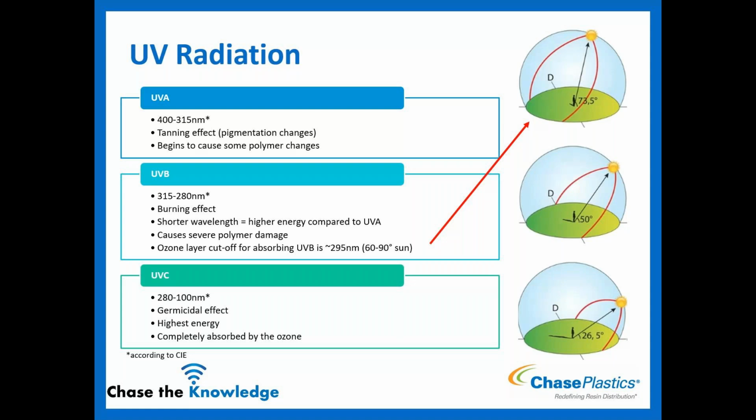And then UVB, which is more aggressive. It's a shorter wavelength, so it has higher energy. The shorter your wavelength, the higher the energy, and so the more detriment to your materials and to you as a person, technically. Your UVB is going to be in the 315 to 280 range. It's what creates a burning effect. It's what causes the severe polymer damage, or I should say initiates the degradation of your polymer.